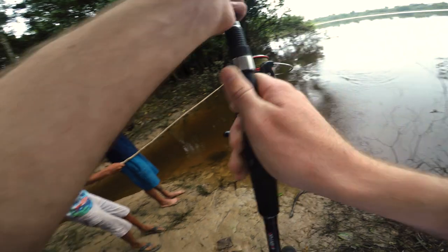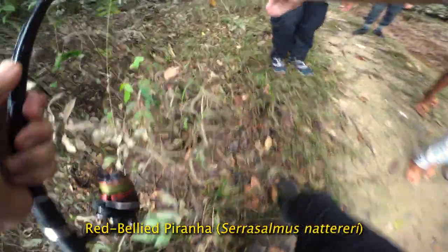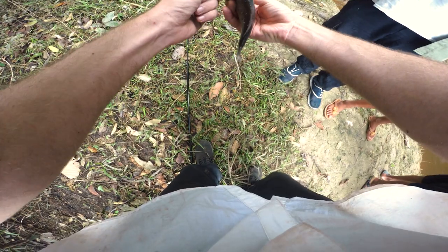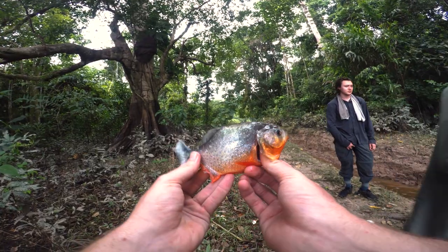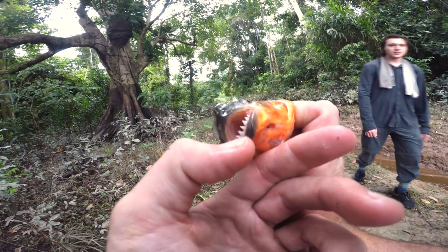That's a nice one there. Look at that. Big red belly. That is crazy looking. That is awesome. Yeah. Nice. Look at those teeth though. You don't want to be bitten by that thing.